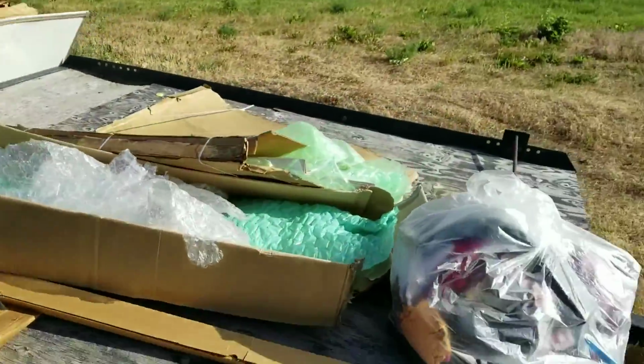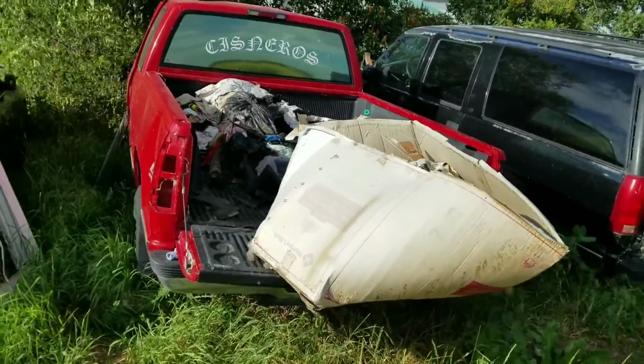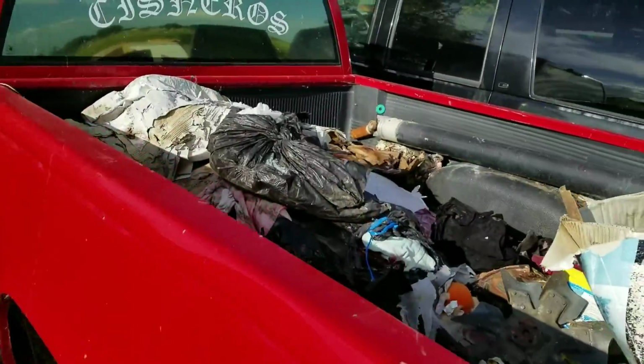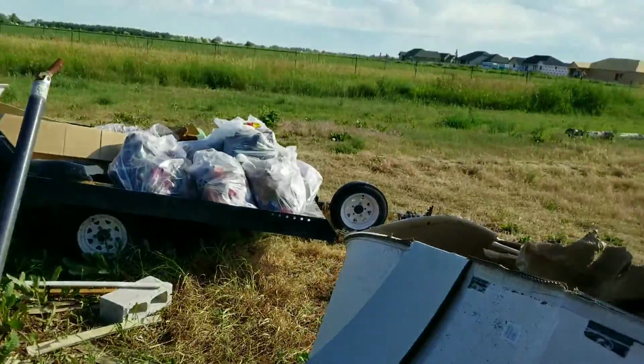This is my garbage trailer for the day. Been bagging them up, putting them in these clothes. But this whole thing was filled really tall with clothes, and now I got to dispose of them all. Look at this. So I'm cleaning out all this stuff now. I got all the clothes over there, bagged up.